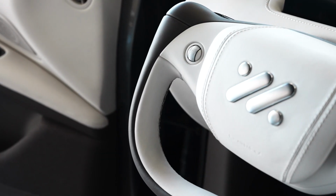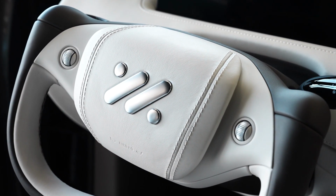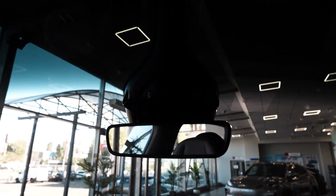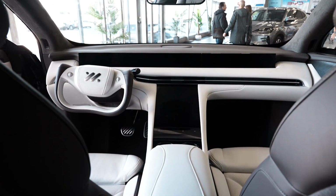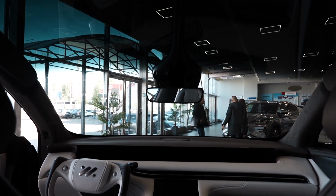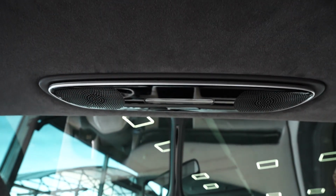By default, the model comes with a rectangular steering wheel, but you can optionally order a traditional round one. In the top trim, you also get a glass roof and additional multimedia screens in the interior. I want to draw your attention to a structural feature of the body, which is especially noticeable from the interior. Specifically, the front windshield, which essentially forms a half of the roof. This is definitely an unconventional design, and it is very rarely seen.